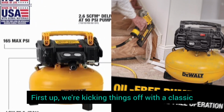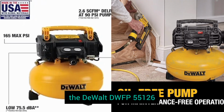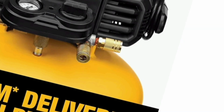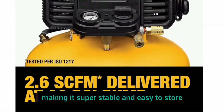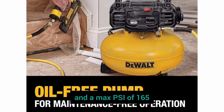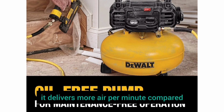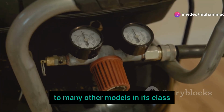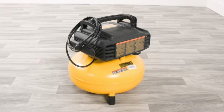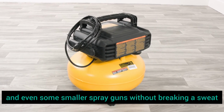First up, we're kicking things off with a classic, the DeWalt DWFP55126 pancake air compressor. It's got a low-profile design, making it super stable and easy to store. With a 6-gallon tank and a max PSI of 165, it delivers more air per minute compared to many other models in its class. We're talking about powering nailers, staplers, and even some smaller spray guns without breaking a sweat.